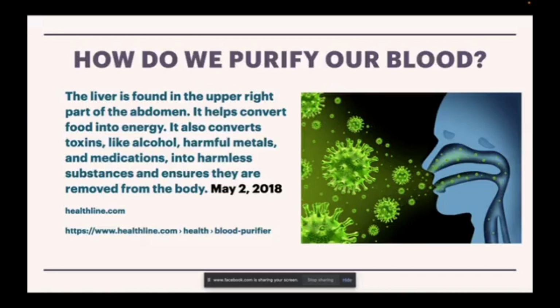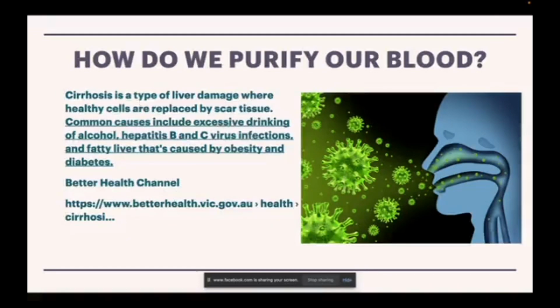Now, here we have some more information taken from Better Health, vic.gov. Notice what it says. Cirrhosis is a type of liver damage where healthy cells are replaced by scar tissue. Common causes include excessive drinking of alcohol, hepatitis B and C, virus infections, and fatty liver. And so the liver will filter out as much as it can until it actually is damaged to the point where we get this disease called cirrhosis of the liver.